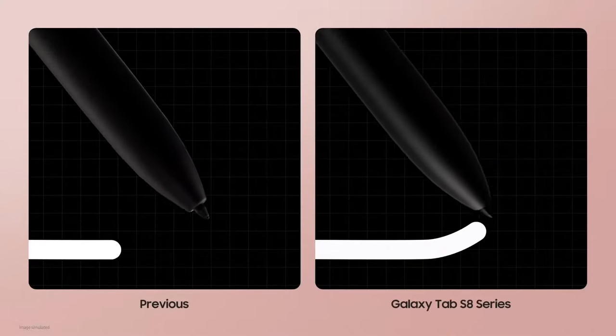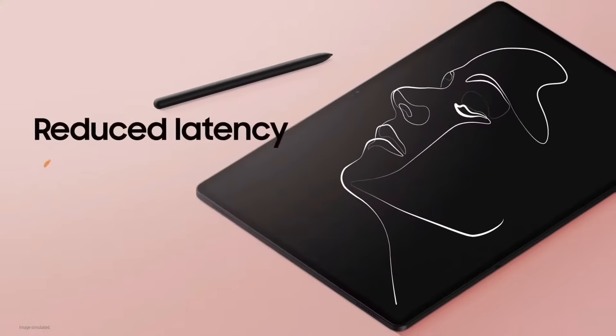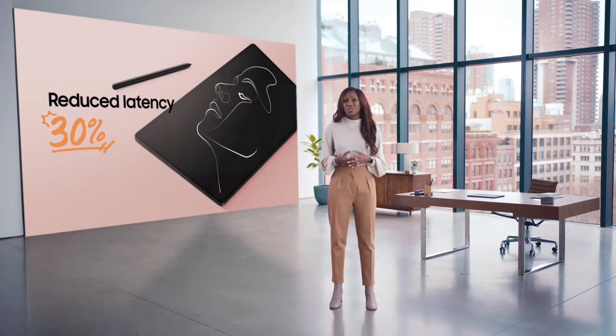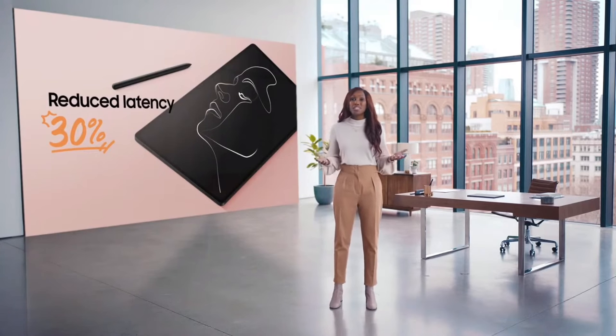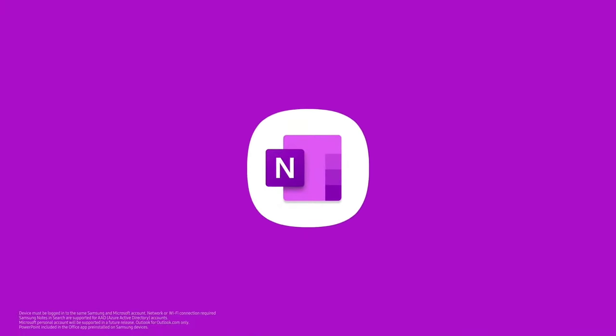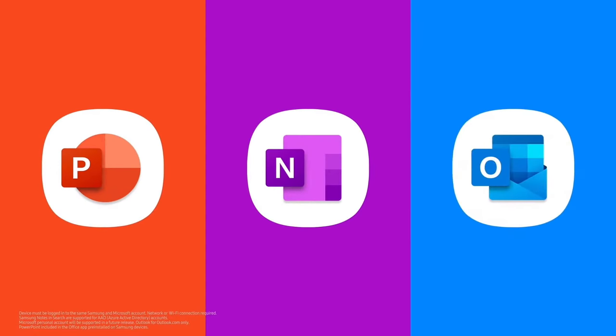The Tab S8 series brings the digital and analog experiences together with the S Pen. Compared to the Galaxy Tab S7 series, we reduced S Pen latency by more than 30%. Combined with a display with up to 120 hertz refresh rate, your S Pen will glide smoothly as your ideas flow. Since its launch, Samsung Notes has been the original companion of the S Pen. And for over a decade, this app has continuously evolved to address the needs of our users and is now integrated with Microsoft OneNote, PowerPoint, and Outlook.